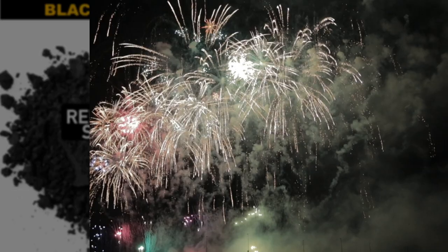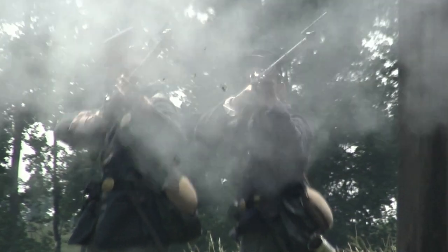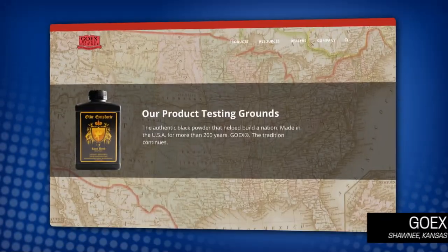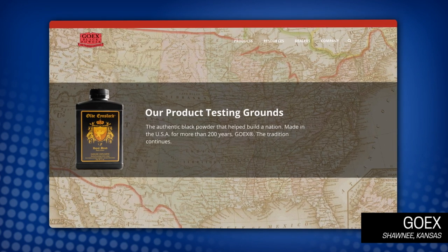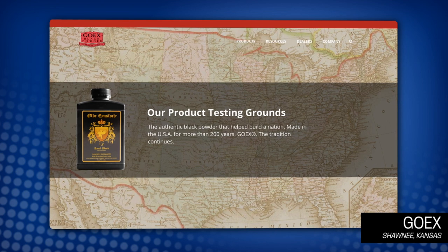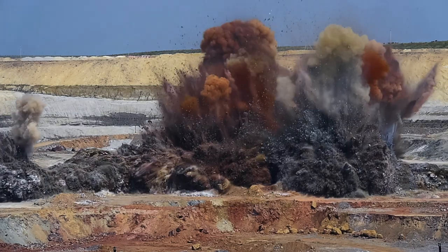Although black powder is still used for things like fireworks, specific types of mining, and Civil War reenactments, there's only one black powder factory that exists today in the United States. All the others have sort of exploded or closed down due to safety concerns. Smokeless powders were also super dangerous in their early days.